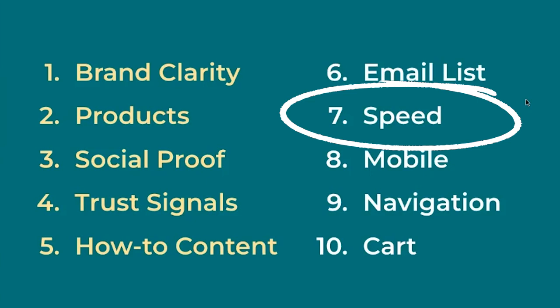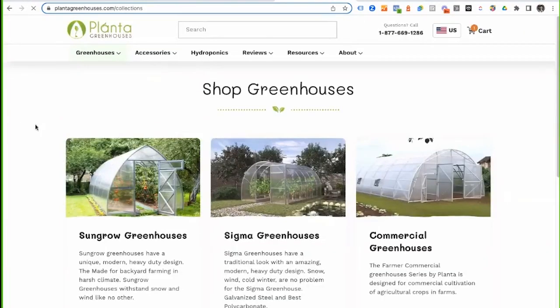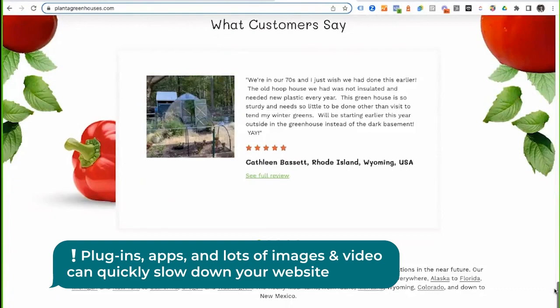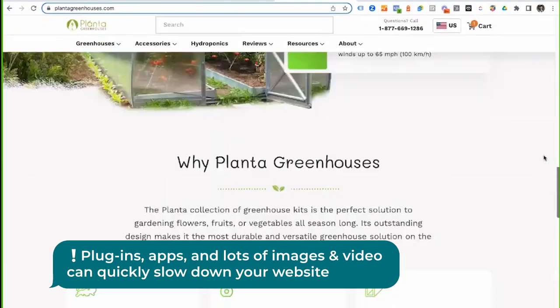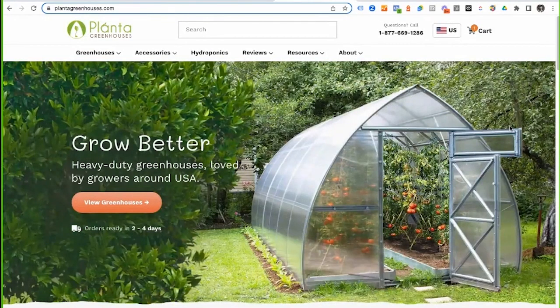Now, when we talk about speed, it's important to know that we're not talking about the speed of the whole website. You need to look at each page as a separate place where people might potentially go. So each page has its own speed. For instance, this page is very simple. There's just the opt-in form and the navigation at the top. It might load very fast. But a larger page, like the home page, has more content and might be slow because it has a lot of pictures, maybe a video, and a bunch of plugins or apps installed. So that's why speed is something important to pay attention to.